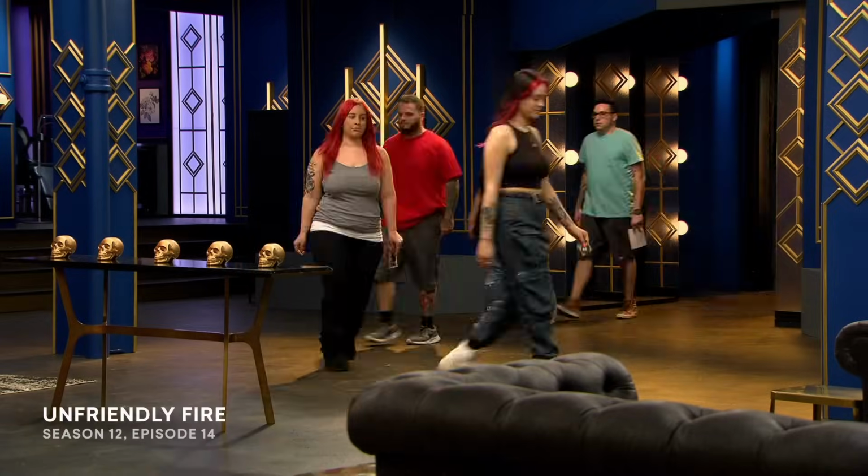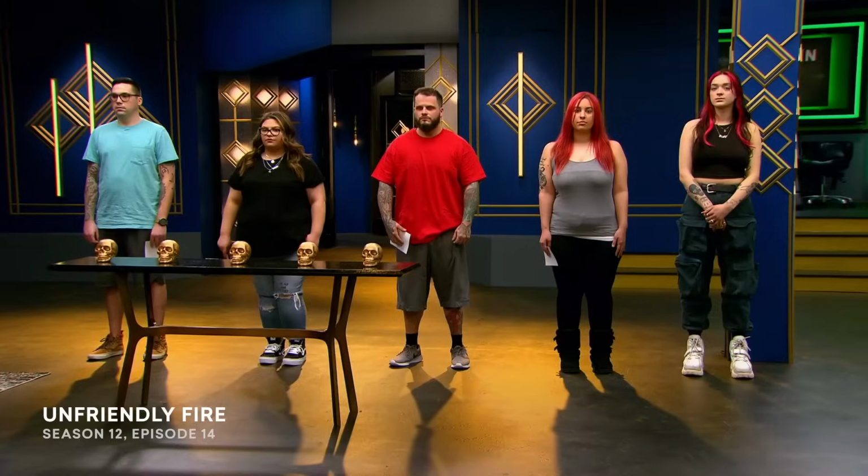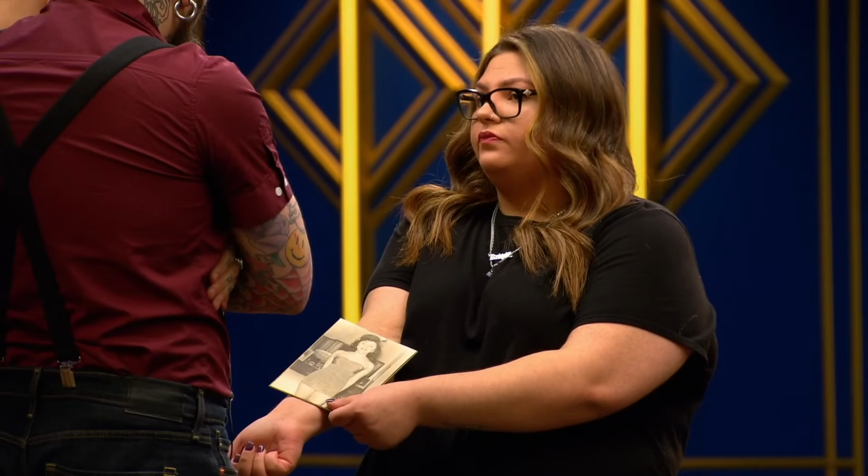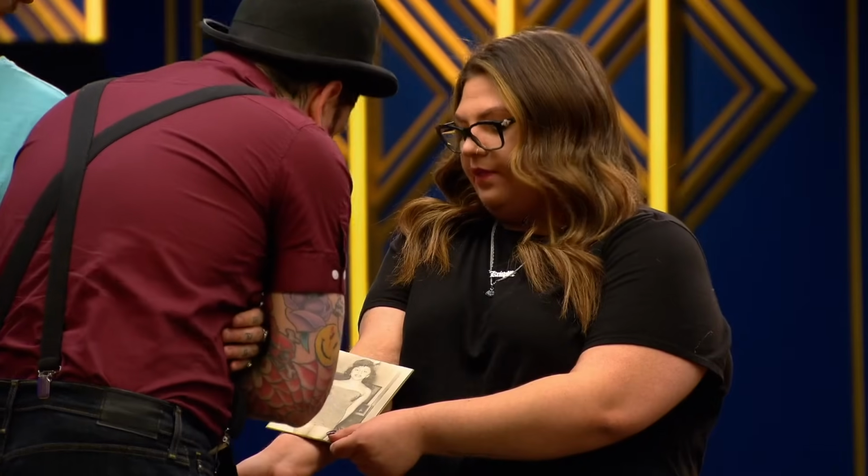Let's meet your canvases. Traditional illustrative portrait of my grandmother on my forearm, and I would like to get the whole body. Would you be against doing less? Yeah, because I kind of really do.